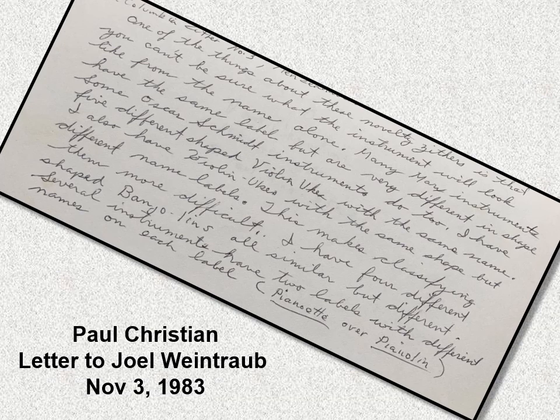I have 4 different shaped banjolins, all similar but different. Several instruments have 2 labels with different names on each label, like pianoette and over pianolin, which actually is a violin-uke. So you can tear your hair out very quickly, and what I try to do is to actually classify zithers. And remember, this is as of about 1980s, and in the course of preparing this talk, I saw some really bizarre ones online, really bizarre ones.